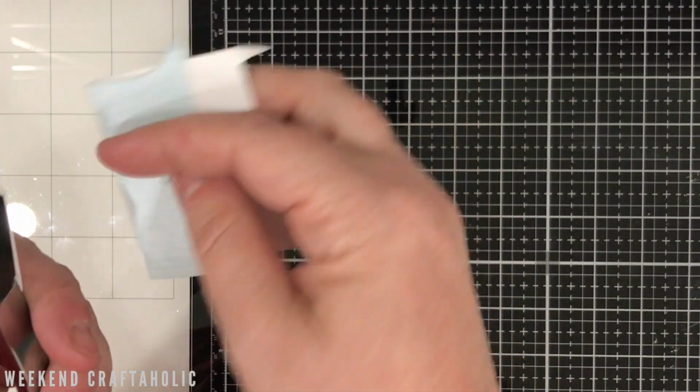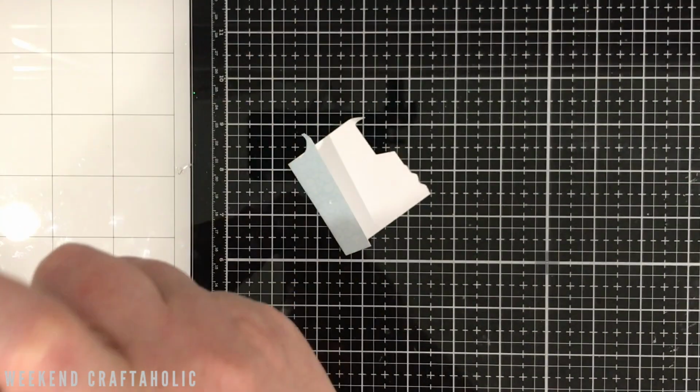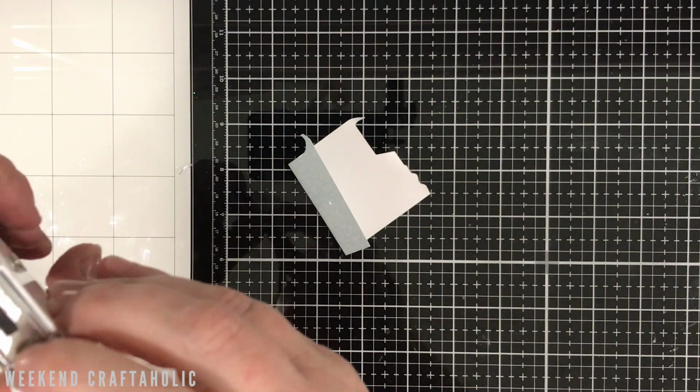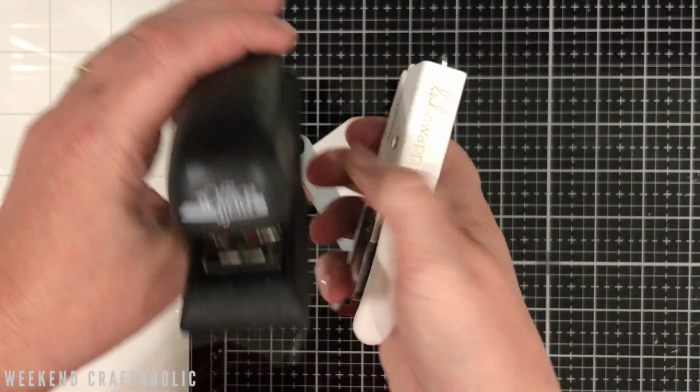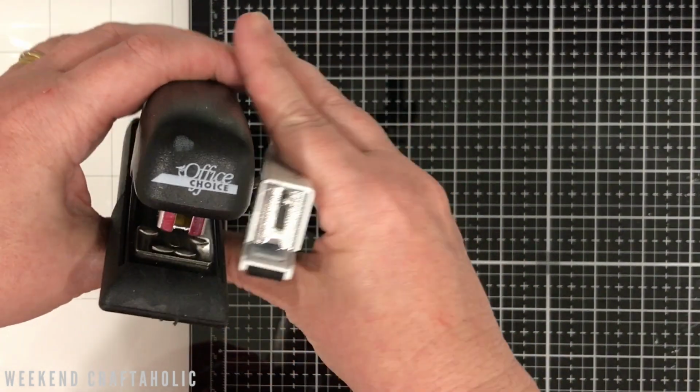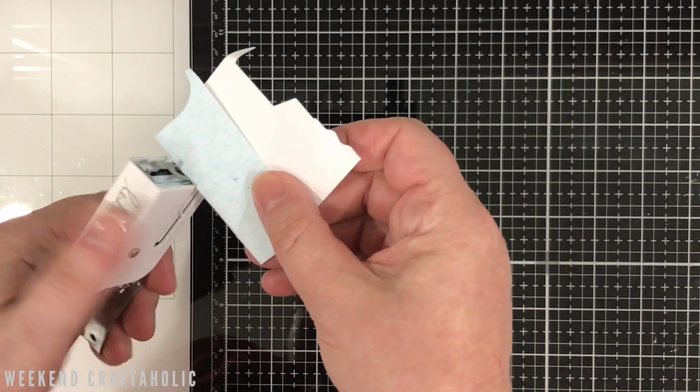And it rips my projects. I've tried resetting it, refixing it. I've had my husband look at it. I'll be honest, I've just given up on it, and I'm going back to my trusty one that I got from Officeworks, which is probably a similar size. It was just going to be handier, I think, with this style.